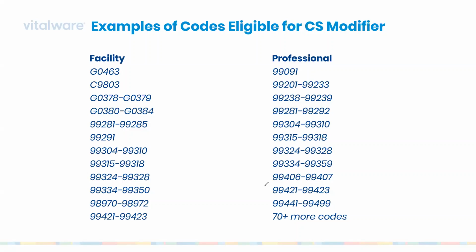And then just to point out the 98970 through 72 and the 99421 through the 99423, those are the online evaluation and assessment codes. Sorry, got a frog in my throat. All right, so the evaluation and management or assessment does not necessarily need to be in person. It can be through audio video means.